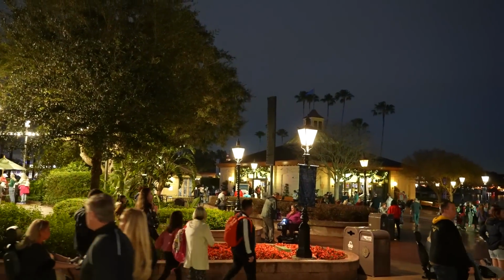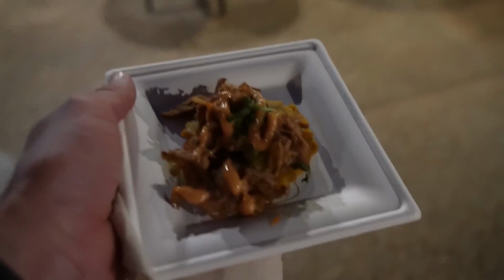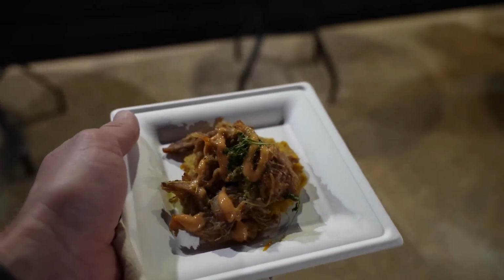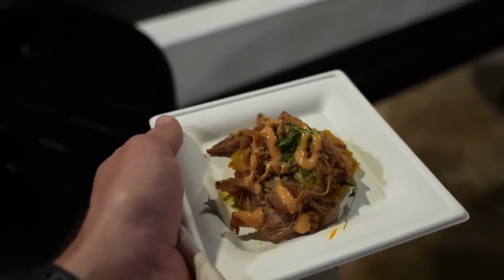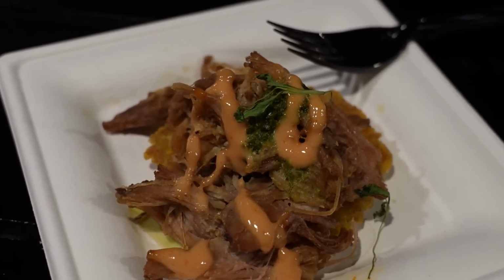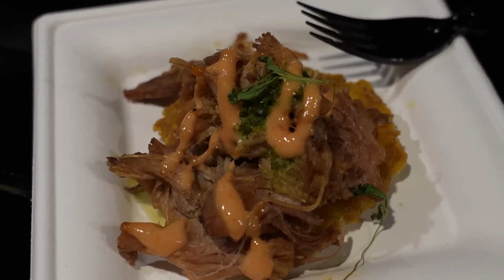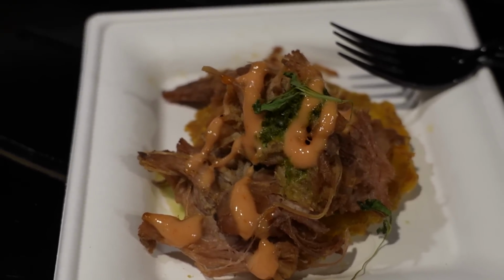After I received my completer cookie, I needed something savory. So I stopped by Noche Buena Cocina one more time and I got the pernil. I am very excited to try it because I've heard that this is very authentic and very delicious. For $5.50, this is the pernil. This is mojo pork with tostones and ketchup mayonnaise. Ooh, I'm very excited for this. It sounds so delicious and it looks so delicious too. All right, let's give this a try.